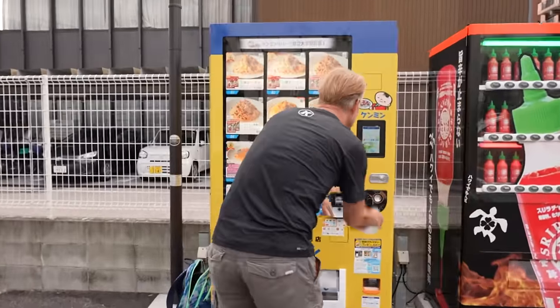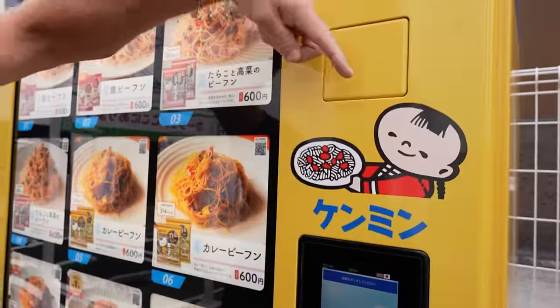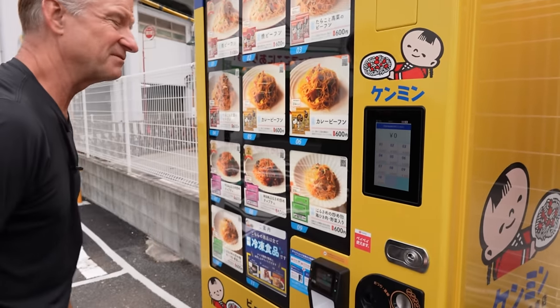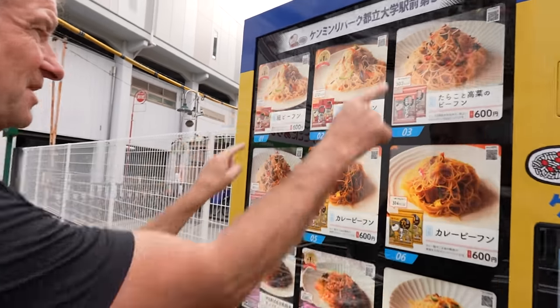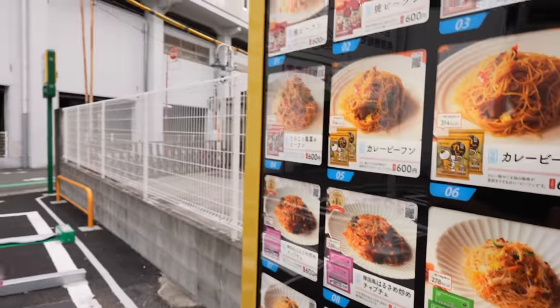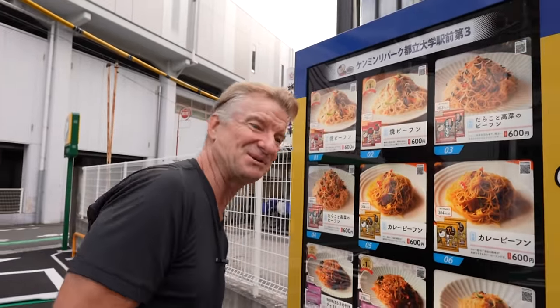All right, everything available? Mr. Kenmin? I guess this is the Kenmin character. The noodle man, or the noodle boy. Yep, everything available, that's good. And let's see, so these are the same. There's 10 items, and yeah, two of each. So I see. There's five different things, should we get everything? Let's get everything on the menu, shall we?